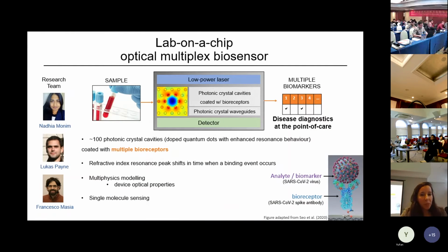So the aim of this project is to develop a lab-on-a-chip optical multiplex biosensor. And by multiplex, I mean we should be able to detect multiple biomarkers in one sample. So this lab-on-a-chip miniaturized device will incorporate a low-power laser, photonic crystal cavities, waveguides, and detector.